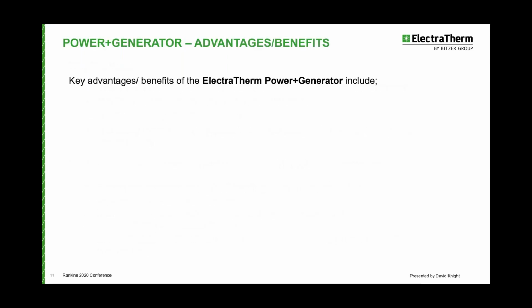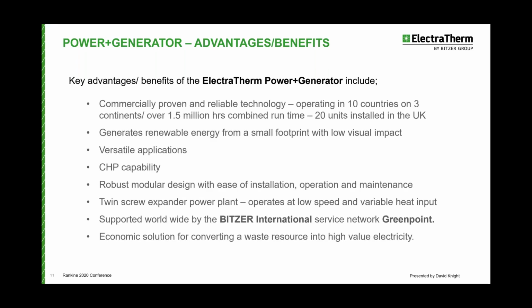So the key advantages and benefits of the Power Plus generator will include that it's a commercially proven and reliable technology. As we said, we are operating in 10 countries on 3 continents with over 1.5 million hours combined runtime. 20 units are currently installed in the UK. It generates renewable energy from a small footprint with a low visual impact. No big towers and no reflection from PV panels.